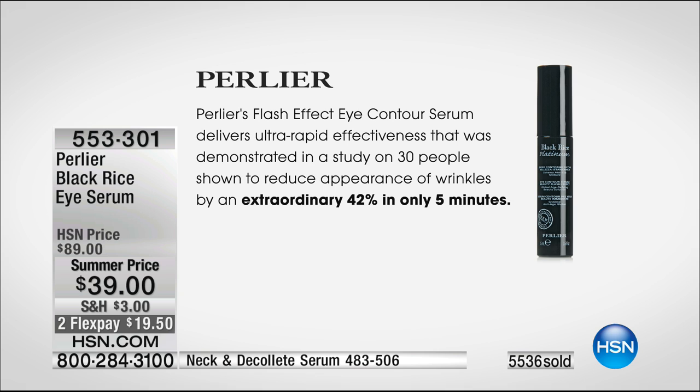This is a clinical study, as an average that we show, and it's not just because of the witch hazel, but also a combination of the patented delivery system technology, which is called liquid crystal technology, and also the microspheres in the black rice, on top of the gamma oryzanol and the pentapeptides. The appearance of wrinkles was diminished by an extraordinary 42% in the first 5 minutes. In the first 5 minutes, on average, almost half the wrinkles.